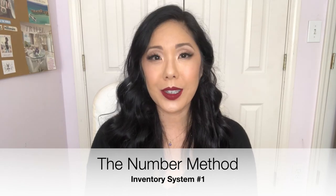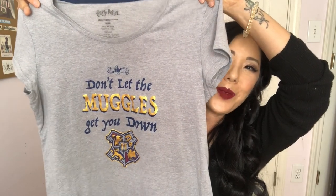The first way is called the number method. Super simple. You take one item, you give it one number, and you chuck it in a box with the according numbers on the box. So let me show you how that would work. Let's say you have this super cute Harry Potter "Don't Let the Muggles Get You Down" t-shirt, right? So you've already taken pictures of it and you've listed it with all the measurements, et cetera.